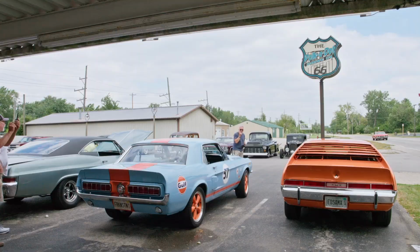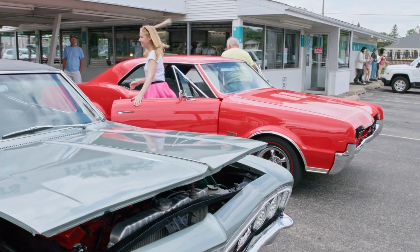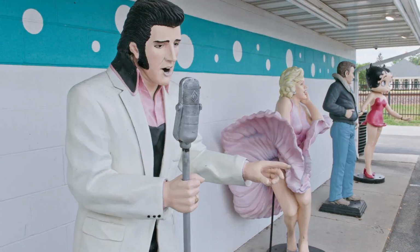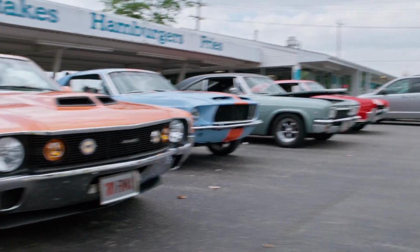We make our way to the Polk-a-Dot Drive In to meet Ron's friends. Here we go. So you all get together and you have car shows, you eat meals, you cruise around. Yeah. Sounds cool to me. We got a 67 Gold Mustang Racer, 1966 Chevy Impala, and an AMX car, among others. They're not making these anymore.